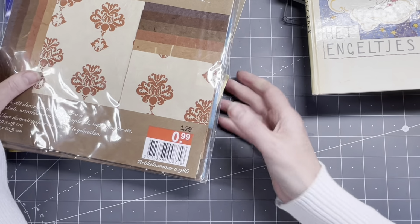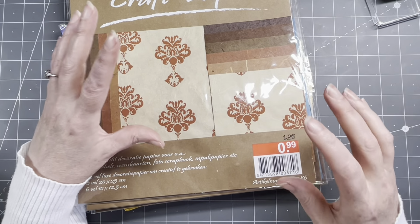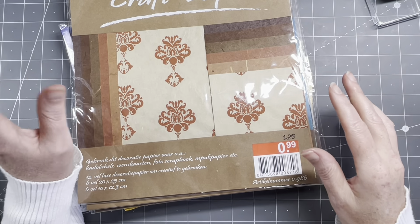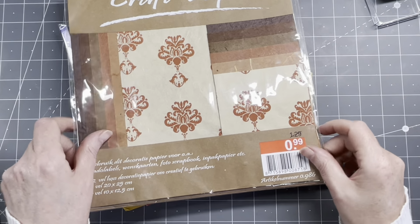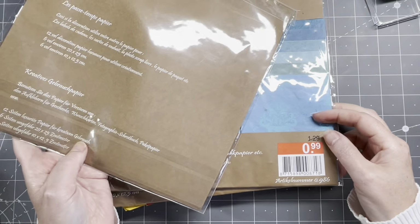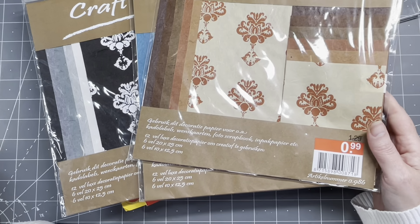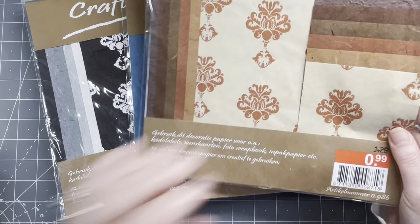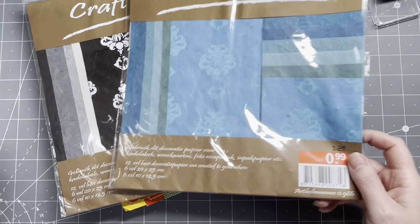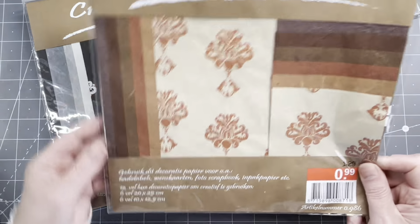Okay, is this the last item I have? I think so. Again, this was actually one lot, and it says craft supplies. And it is. It's not old, guys. It has these paper packs that were €1 at probably Vibra. I have found one of these in a craft shop for 25 cents or something. It's handmade paper. I have the black and whites, the blues and the browns. They're small pieces of paper, but handmade.